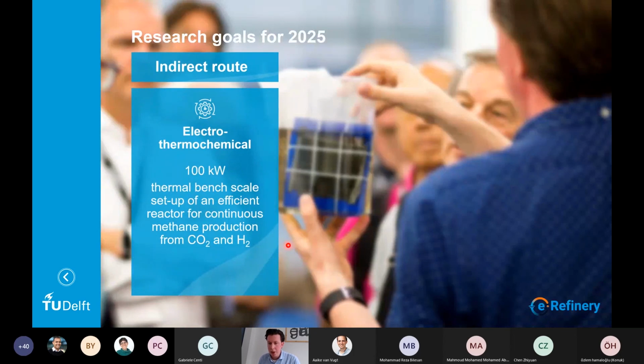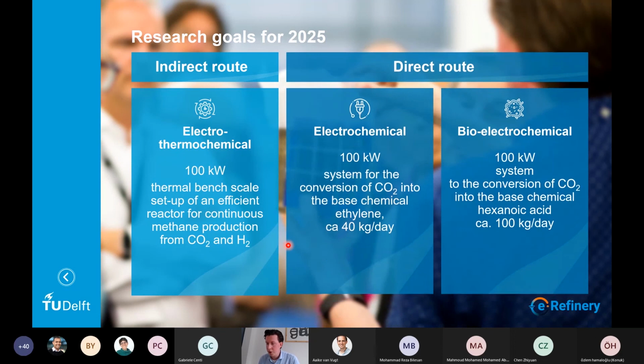So maybe a bit on the research goals that we have as an e-refinery. We've set a couple of goals for ourselves to achieve, hopefully by 2025. We realized that if we want to have a successful transition towards these new technologies, then we have to act fast. So for the indirect route, there's an electrothermochemical pilot that we want to build, where we have a system that efficiently produces methane with a Sabatier reactor, and combines water electrolysis to hydrogen with the Sabatier reactor. For the electrochemical system, we aim at a 100 kilowatt system for the direct conversion of CO2 into ethylene, which would approximately yield 40 kilograms of ethylene per day in such a device. So that's already quite a big step.